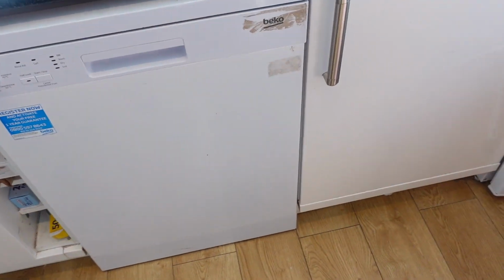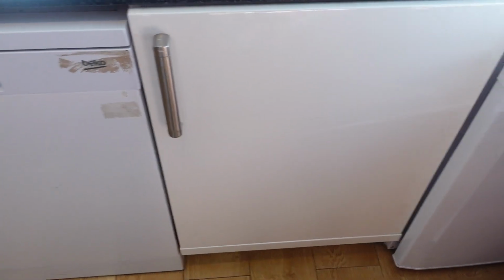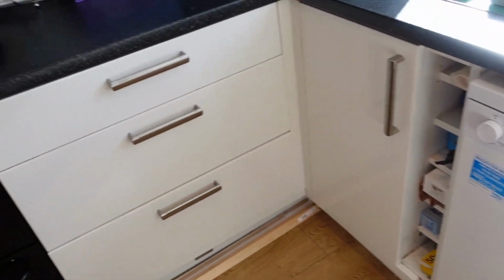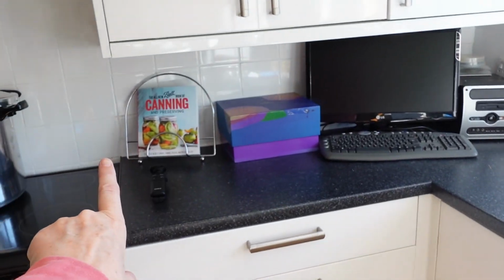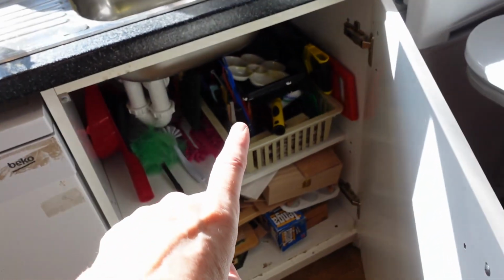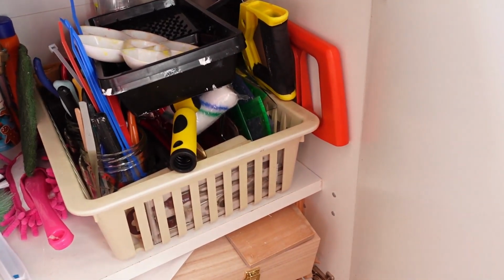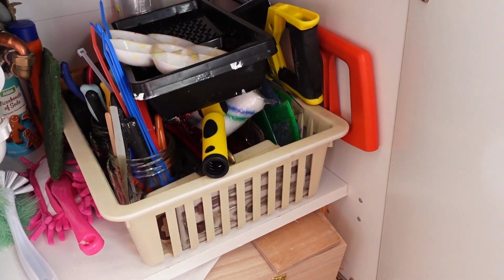We do have another dishwasher in the butler's pantry, so we don't ever use that one. And in this cupboard I have got, on the bottom is all my wood, which took up the whole of that area there before. And in the top is all my other tools which I don't have out so much, and painting stuff. So that's all in there.